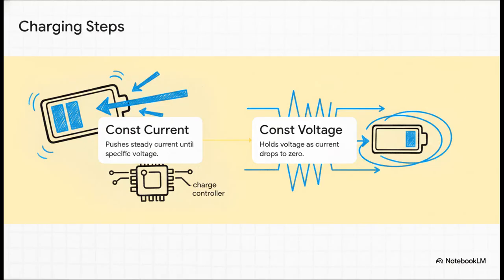Moving right along to Part 2, let's look inside the charge controller. Now, once the power gets inside your phone, it meets a specialized chip called the charge controller. This little guy dictates exactly how current enters the battery. It usually operates in two very distinct steps. First up, it pushes power in using constant current. It holds that current perfectly steady until the battery cell reaches a highly specific voltage level. Then, it seamlessly flips over to step 2, constant voltage, holding the voltage steady while the current drawn by the cell slowly tapers off all the way down to 0.